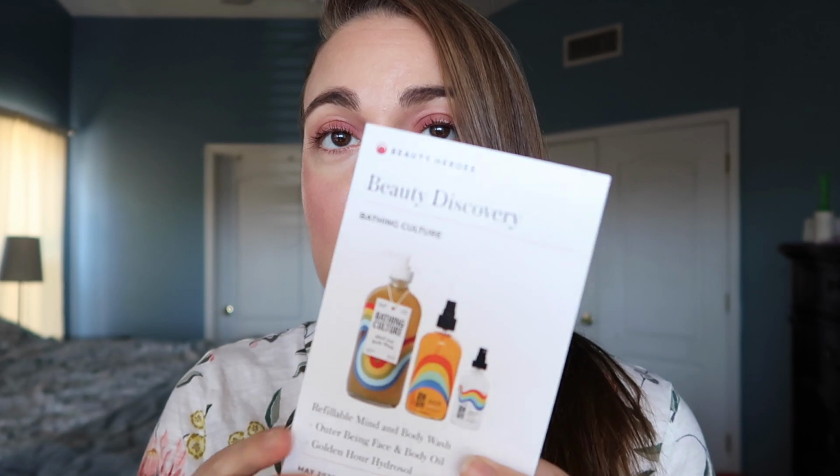This month from Beauty Heroes, we are discovering Bathing Culture, which is a new brand to Beauty Heroes. I think it's been here a couple of months, and I'm really excited about this actually. This is probably my favorite body-centered box that we've seen, a box that is mostly geared towards the body.